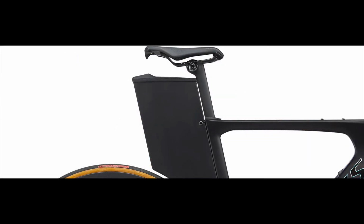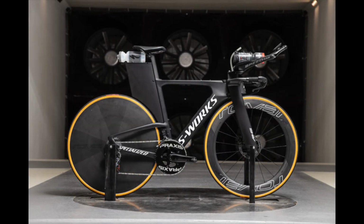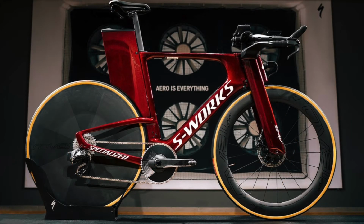The down tube also offers plenty of room for storing spares and food, and there are also mounts on the top tube for a bento box. It's quite an impressive triathlon package. Unlike the TT version, it's just the CLX 64 wheels that are included, and there's no disc wheel.